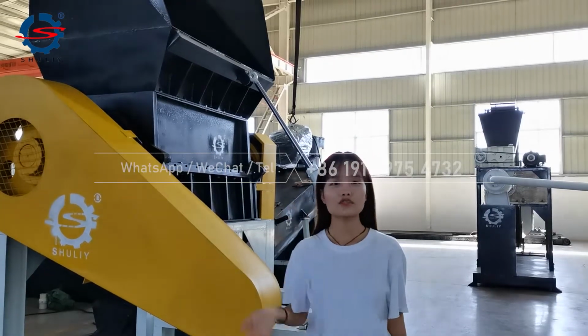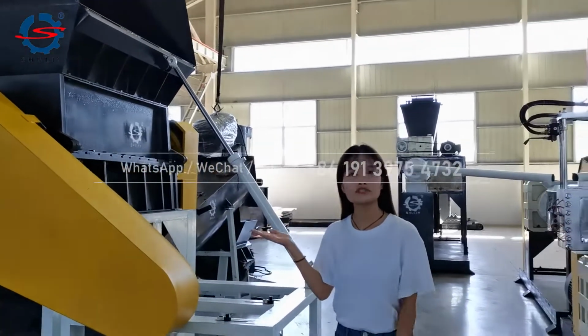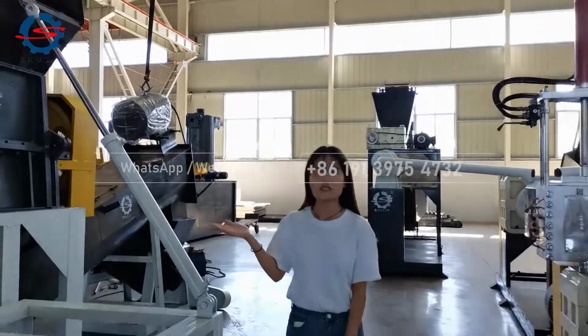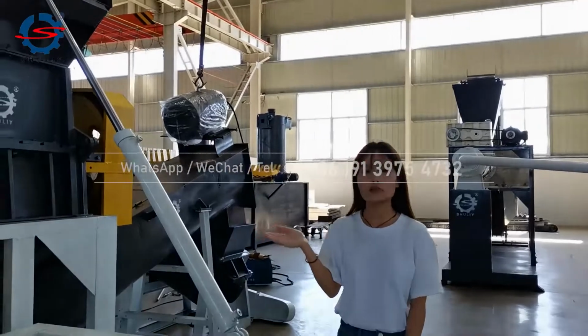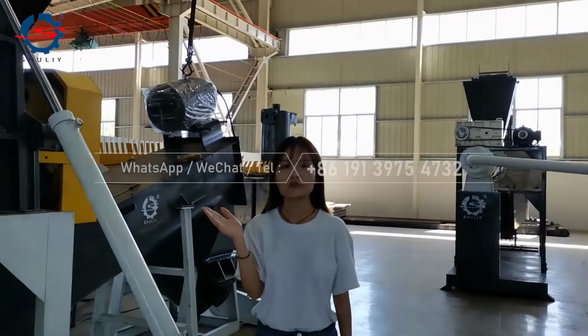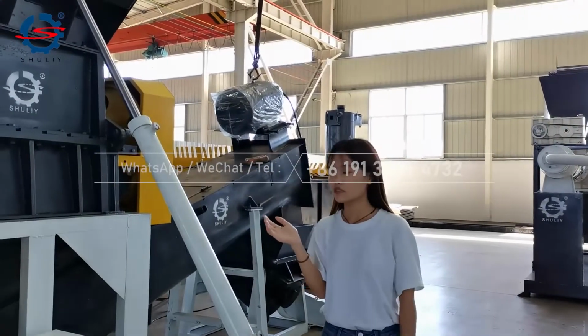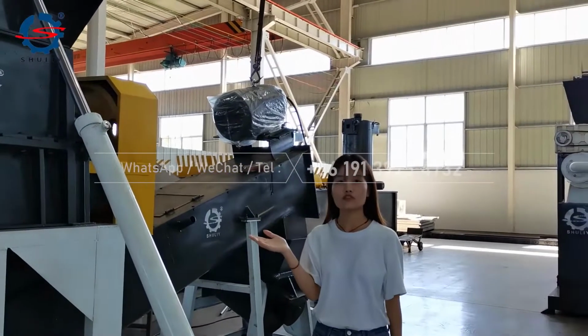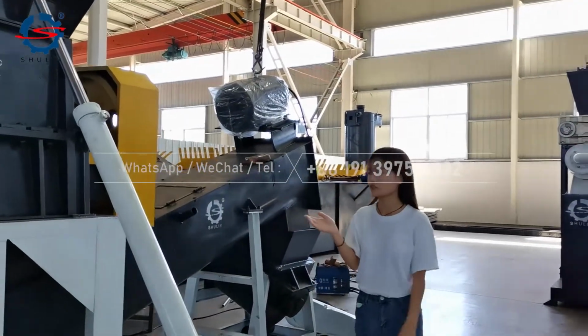Everyone, I'd like to introduce you our plastic recycling line. Let's look at the first one. It's a heavy-duty crusher. It can process your PP, PE, LDPE, also the HDPE, and the PET. So you can crush all kinds of plastic with this crusher. It's very high efficient.